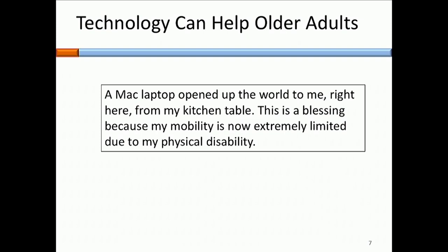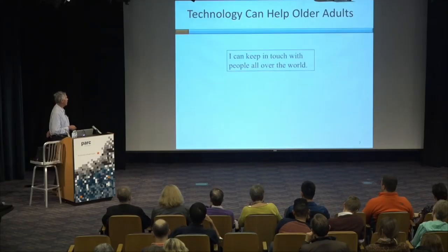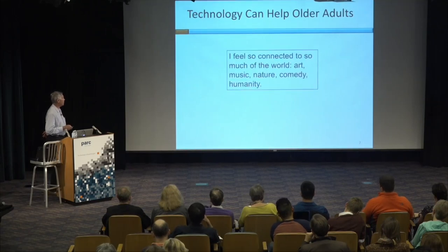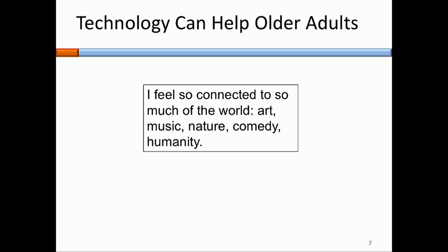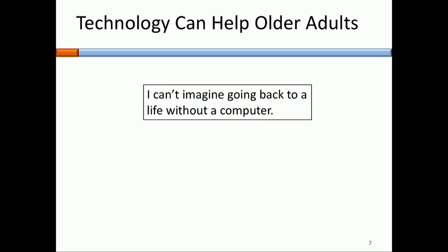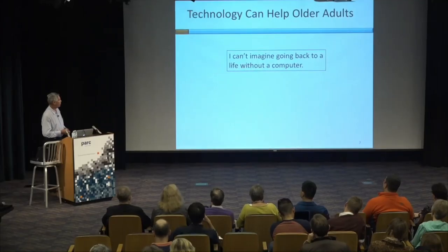So here are quotes from various users, most of whom are older. A Mac laptop opened the world to me right here from my kitchen table, blah, blah, blah. So the computer was actually a good thing for that person. I can keep in touch with people all over the world. I feel so connected to so much of the world, art, music, nature, comedy, humanity. And technology helped me move 19 times in the past 9 years, taking everything with me. I can't imagine going back to life without a computer. These are quotes from older adults.